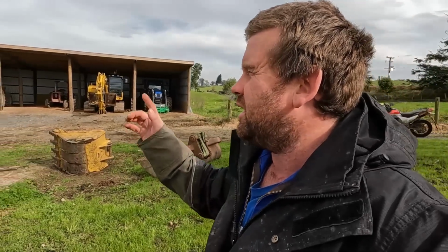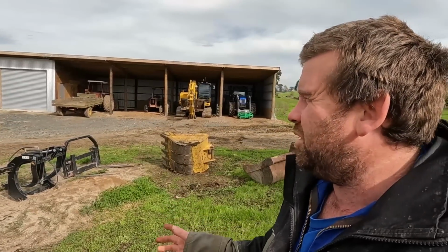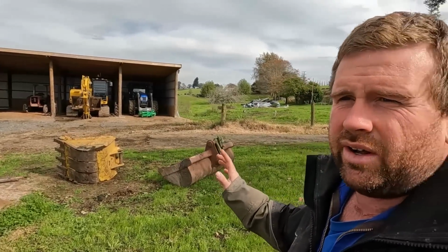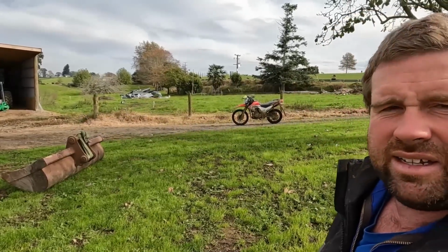There's also quite a bit of stuff on the cowshed yard, which I might see if they can reach over the fence and grab maybe some of that, or if not, we'll just have to do it by hand. But yeah, it'll be good to get that tidied up. It'll look way better than it's sitting out there collecting water.